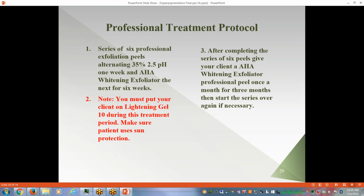And you can always move up if you see that they're doing well with that percentage. Now, you must put your client on Lightning Gel 10 during this treatment or Lightning Gel 10 with hydroquinone, and make sure your patient uses sun protection. Every client of yours should walk out with our sunscreen. There's 2 types. There's an oil-free type with glycolic for people who have actinic or blemish skin, and then there's our 30 SPF, which is a luscious hydrating moisturizer with sunscreen.